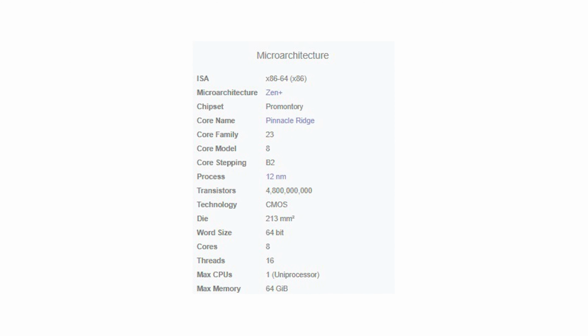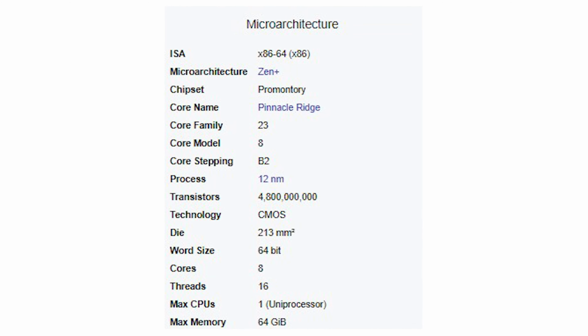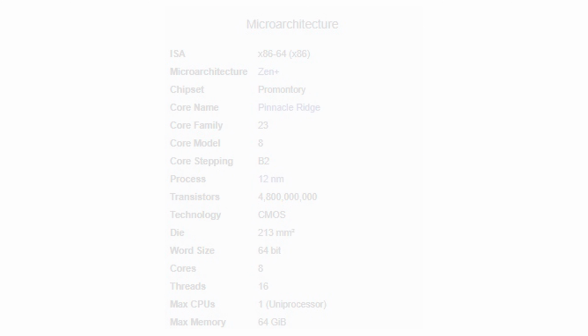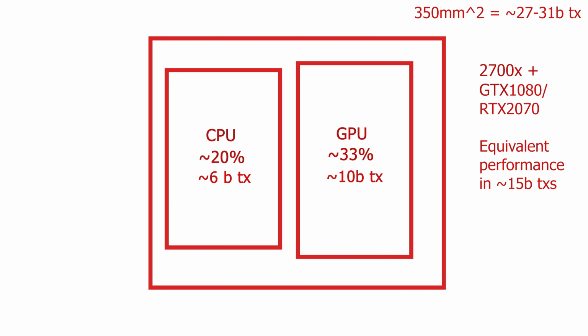A Ryzen 2700X for comparison has about 4.94 billion transistors, and the RTX 2080 has 13.6 billion transistors, even with the Tensor cores and RT cores. Obviously, this sort of back-of-the-napkin calculation is doomed to be inaccurate, but we're only trying to answer one question. Can it 4K at 60? So far, it's looking very good, but we're not done just yet.